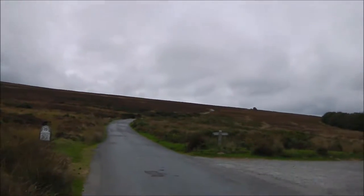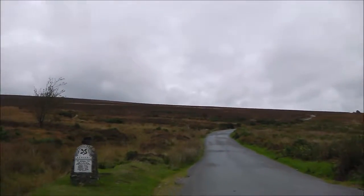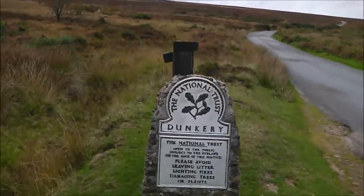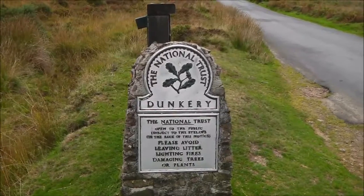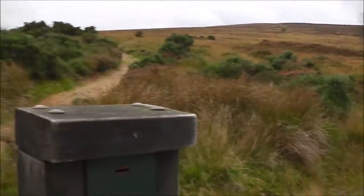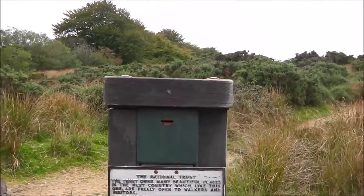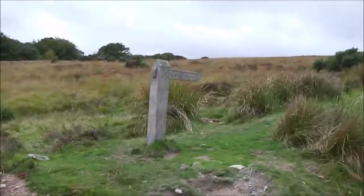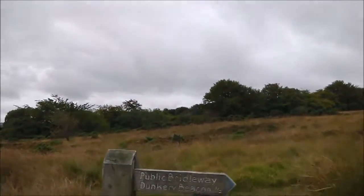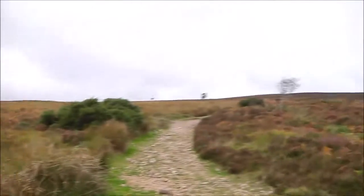Well, we're heading for Dunkery Beacon today. It's the highest point on Exmoor. On a good day, you can see seven counties from up there. So we'll see when we get there what we can see. Uphill.